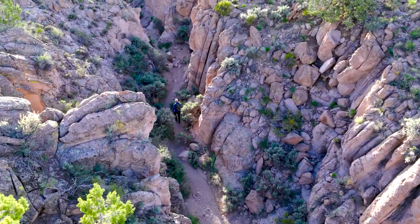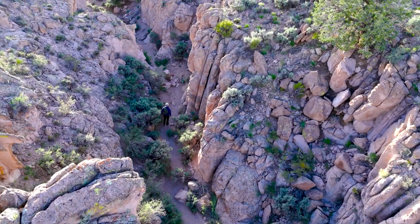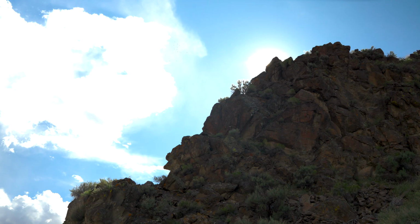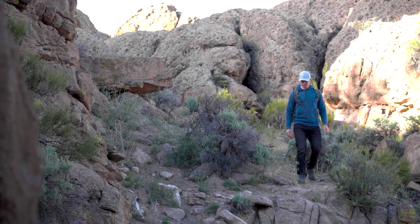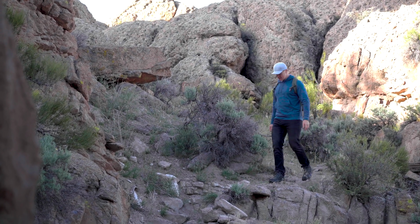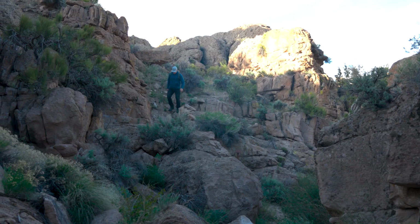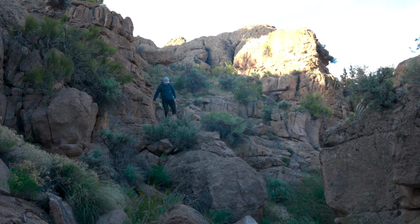A good tip, dress in layers. This way you can adjust to a change in the temperature. You get warm, take off the top layer. You get cold, put it back on. Plus, hiking down in these canyons, it can get a lot cooler than you would think. My motto, know before you go.